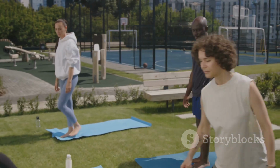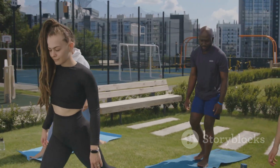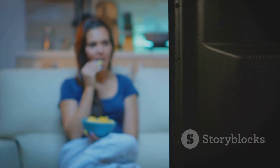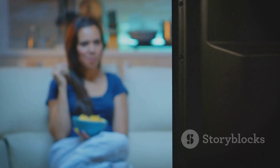Think of it like this. Would you rather work out for 2 hours once a month or for 20 minutes every day? I know what you're thinking. Lily, are you seriously asking me to choose between exercise and Netflix? Look, I'm not saying you have to give up your favorite shows, but I am saying that a little bit of effort every day goes a long way.